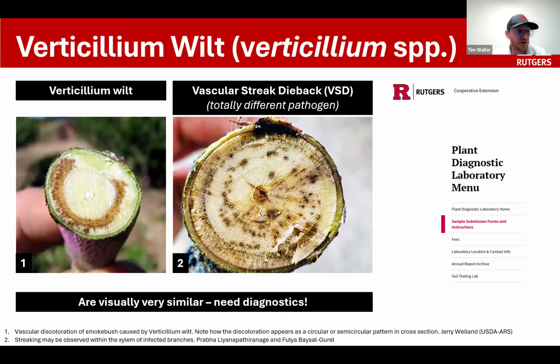And this is just another plug for this. With verticillium wilt, like I mentioned before, a lot of times we're going to see that ring, and oftentimes it's at the interface between the xylem and the phloem. A lot of times it is very consistent, where you can go in with a knife and pull it apart, and you'll start to see streaking of blackish browns to greens in some cases.